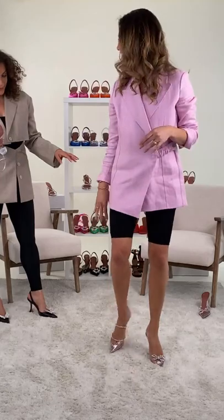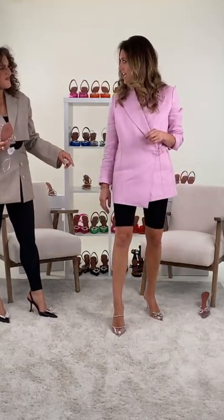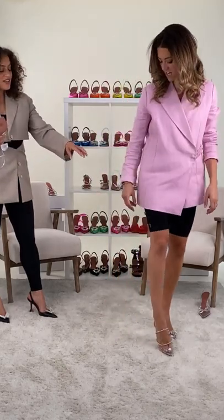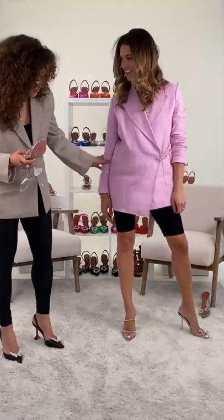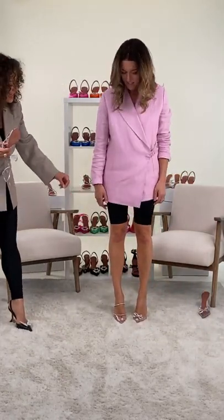Do you know what's really interesting? I thought this would fall off my foot, but it doesn't. No, the strap holds it in. Yeah. It really holds your foot in firmly. It doesn't feel like it's going to. You know, it feels sturdy. This actually looks incredible with this. It's actually really ladylike.